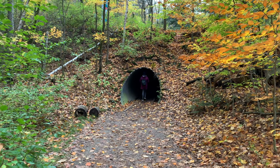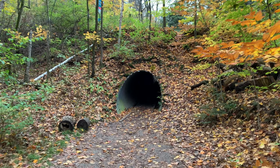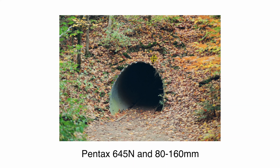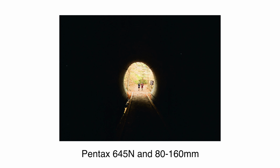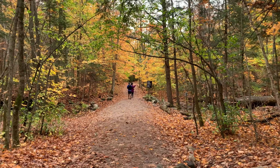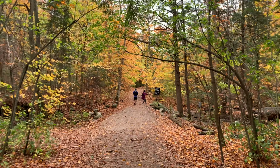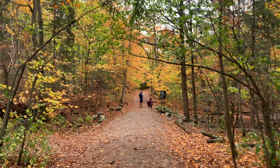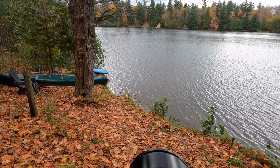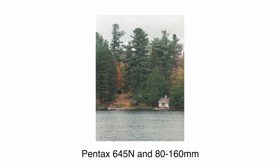Then I took one of the several trails around this spot, and I took these 2 shots from this tunnel and noticed that I had only one more shot on my roll. So I tried to enjoy the amazing scenery, and I didn't even try to take any other photos. Then on the way back to the car, I took this shot and finished the roll.